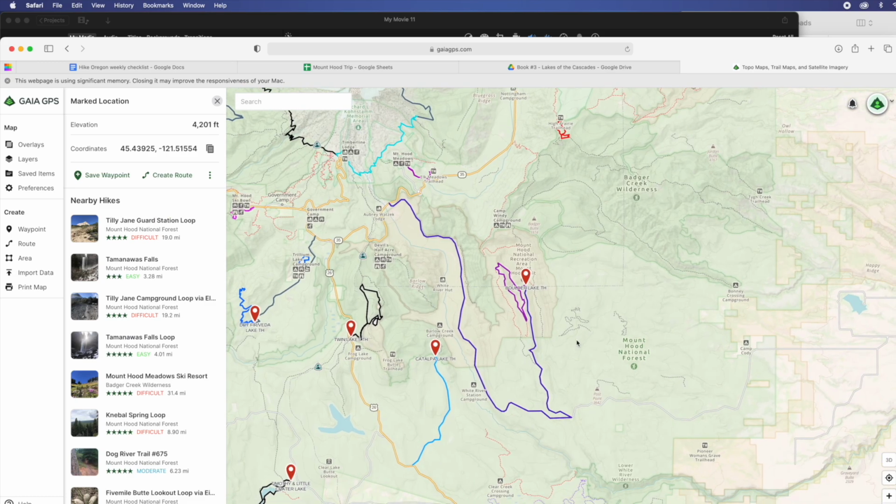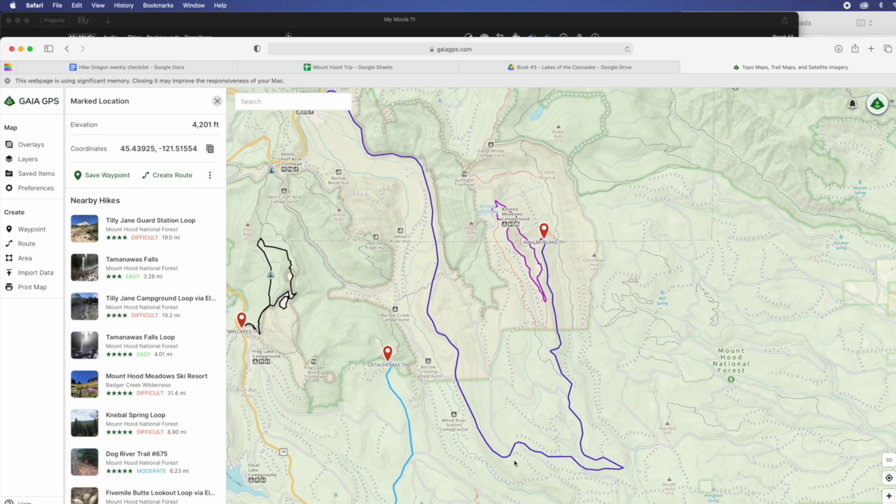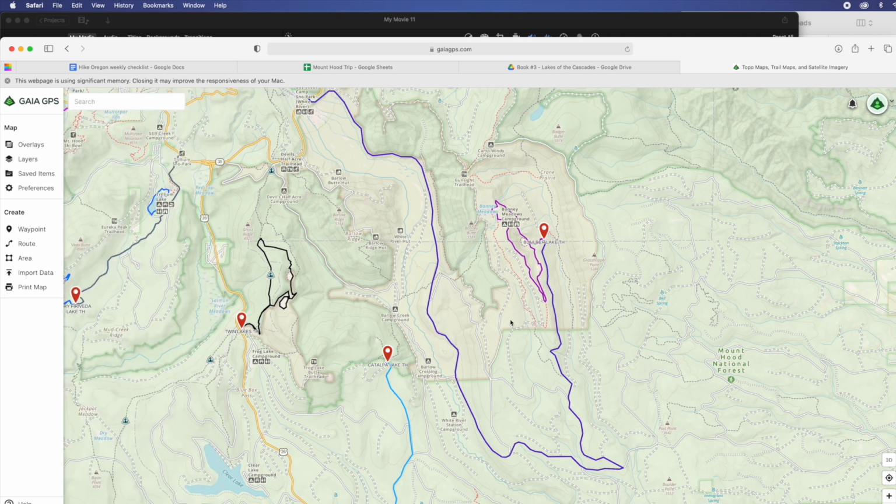So doing this really helps, especially in an area you are not familiar with, which if you're going on a trip like this, you're likely going to a new area. So it's really helpful to make sure you have all of your resources and all of your directions to make sure that you can get to these awesome hikes once you're there.